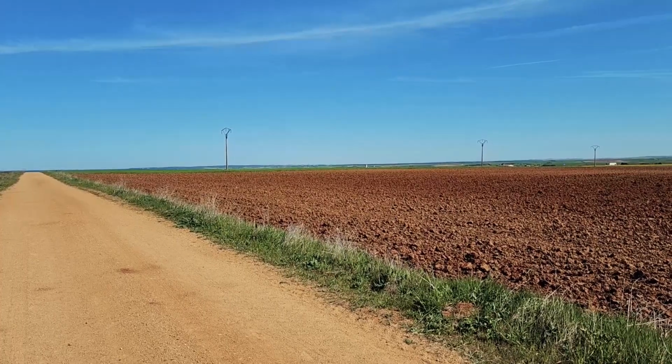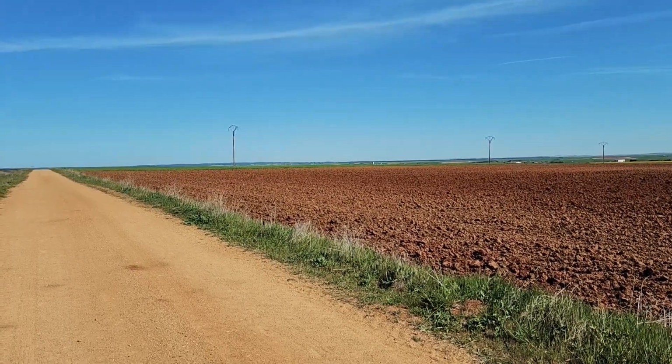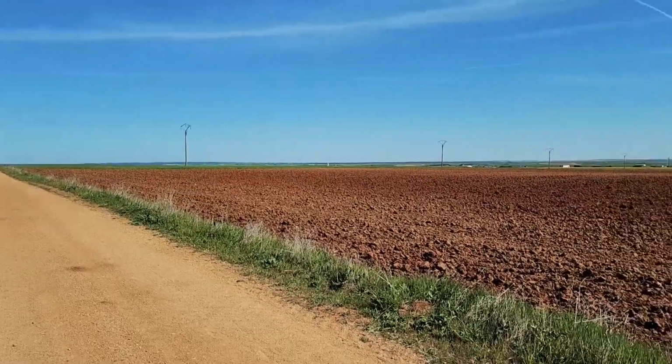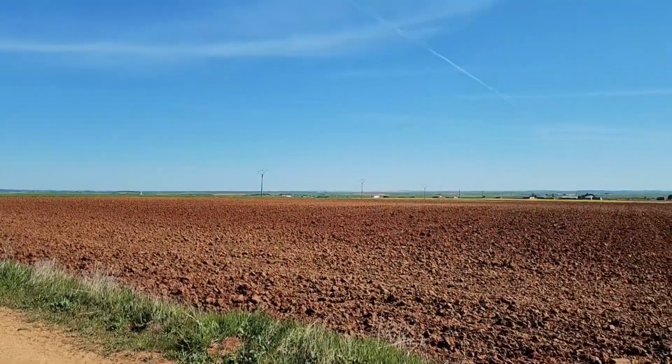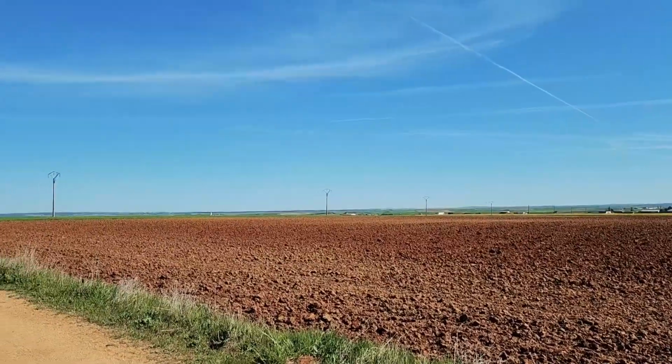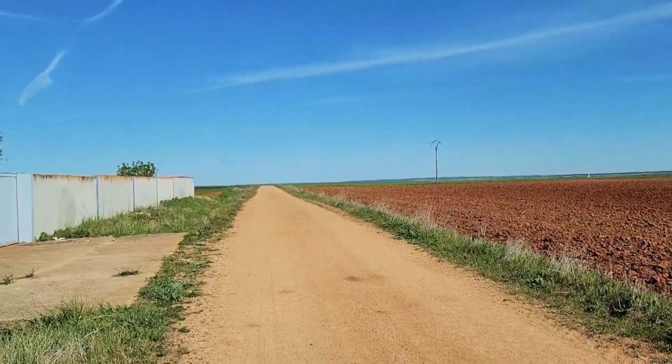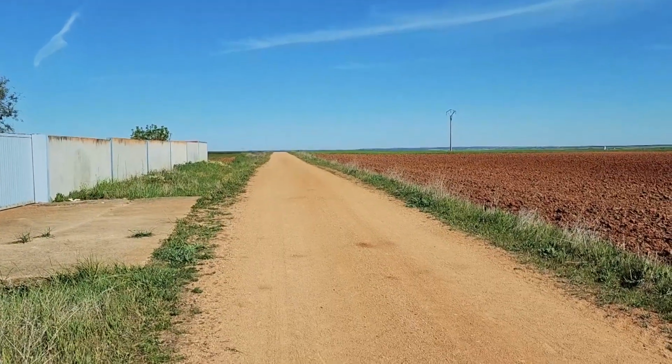Possibly. It's a long way off. Be interesting to have a look at the map when I stop. Very flat around here. Lots of contrails in the sky. Looks like a big wind farm up there on the left. Anyway, let's go and find a rock to sit on.